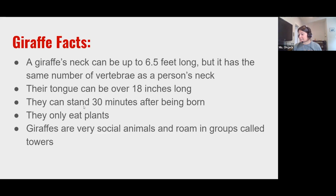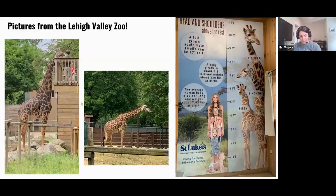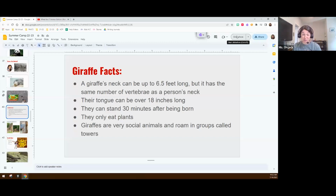So if you ever go to the Lehigh Valley Zoo, you can actually feed the giraffe there. They give you a leaf to hold and you go up on this really high deck and hold out the leaf, and the giraffe will come over and wrap his tongue around your hand and suck the leaf into his mouth. It's quite the experience. Their tongues are 18 inches long. So that's longer than a ruler.